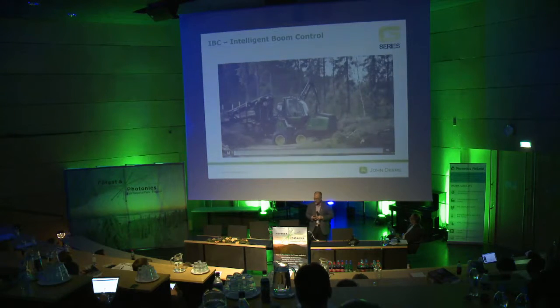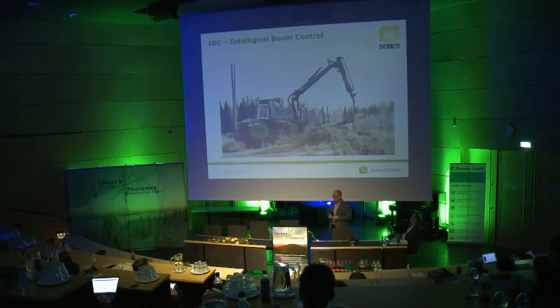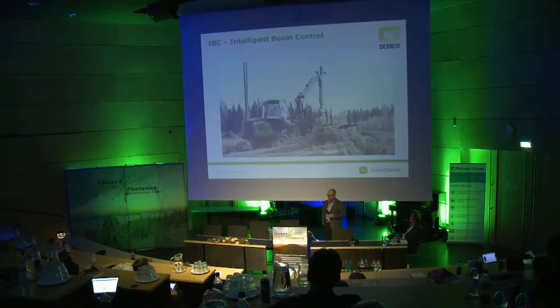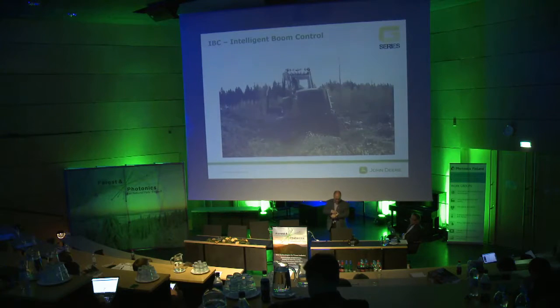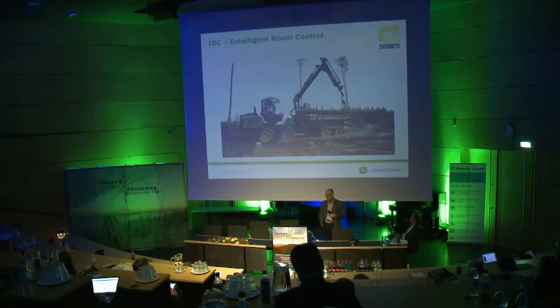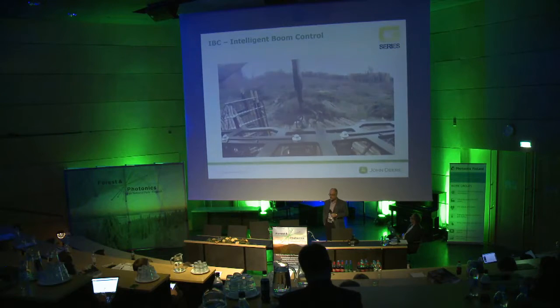In 2013, John Deere launched Intelligent Boom Control, IBC, the latest major milestone in the development of forwarder technology. With Intelligent Boom Control, controlling the boom is easy and highly accurate. Intelligent Boom Control increases smoothness of operations, operator comfort, and therefore the profitability of operations. In addition, Intelligent Boom Control decreases strain on the boom and cylinders. The operator controls the tip of the boom, and the system automatically adjusts the boom joint movements and combines them into a continuous movement. The grapple and the boom are separated as one unit, and the operator does not need to control the different joints separately.